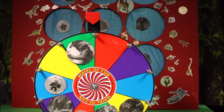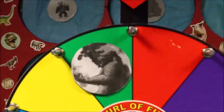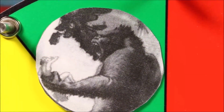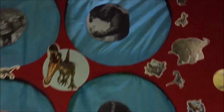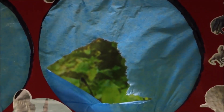Okay, so let us see. Which picture do we have? Okay, so there we have King Kong pulling a plane out of the sky. And where is that in our giant surprise box? There it is, the top right hand corner. Go for it, Kong. Oh, come on, you're stronger than that. You can't rip paper. Haha, there we go.